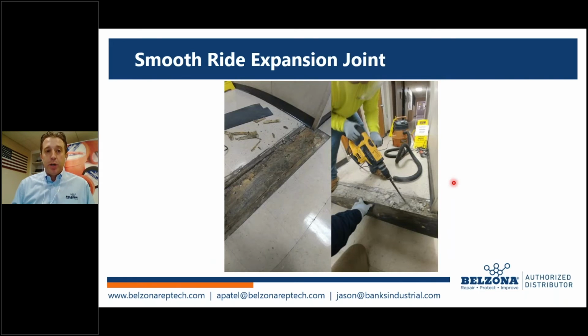This is the last one that I'm going to go through with folks today, and it's called our Belzona Smooth Ride Expansion Joint Repair. This is found typically primarily in hospitals. And for those of you viewing today, you've probably been inside a hospital. As you walk down the hallway, you see these metal expansion joints that run from wall to wall, the entire width of the hospital. Most are about 8 feet in length, your standard hospital hallway.